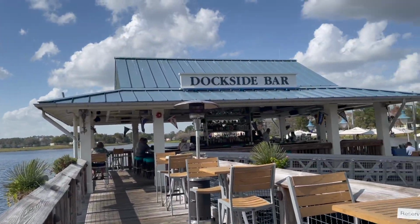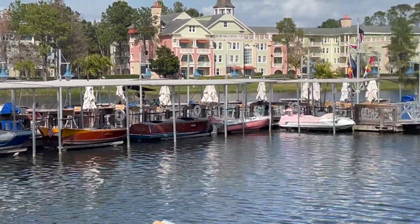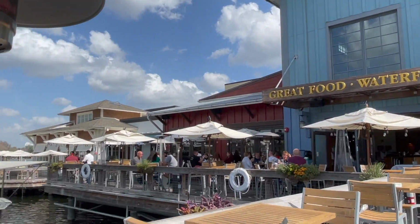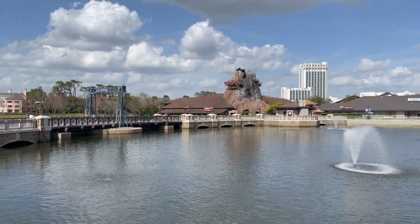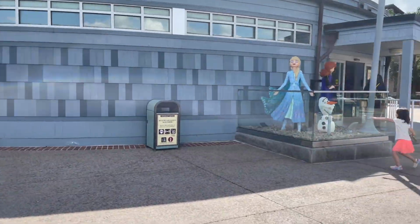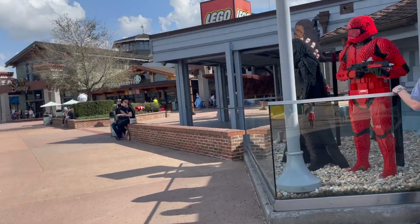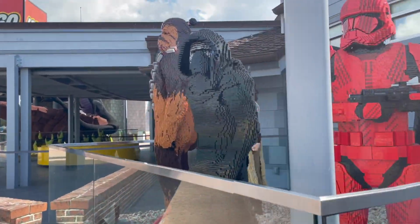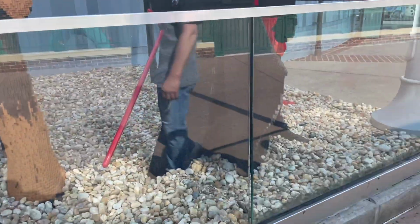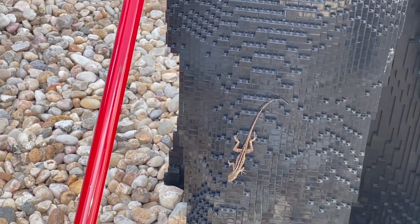And this is the dockside bar outside of Boathouse. And then you got all these cool boats there. And there's the Boathouse. This is the back side of the Boathouse. I think the volcano's going off. Volcano's getting ready to go off. Oh, look at the little lizard. Hello, little lizard. I don't know if Kylo Ren would like you being on him like that.